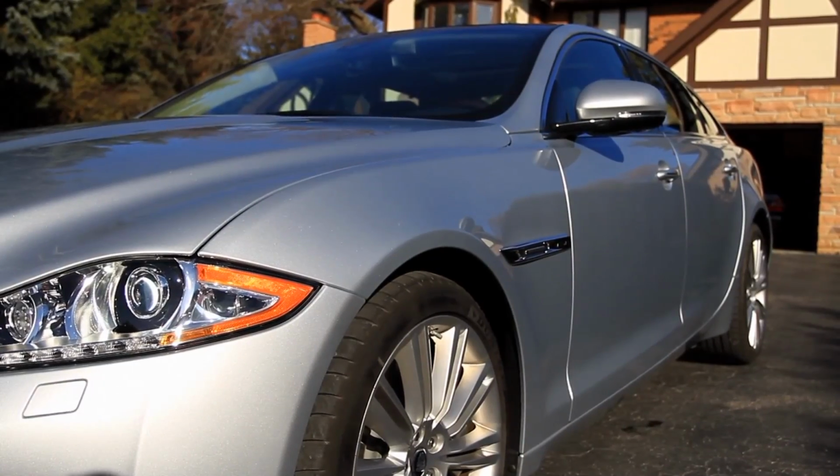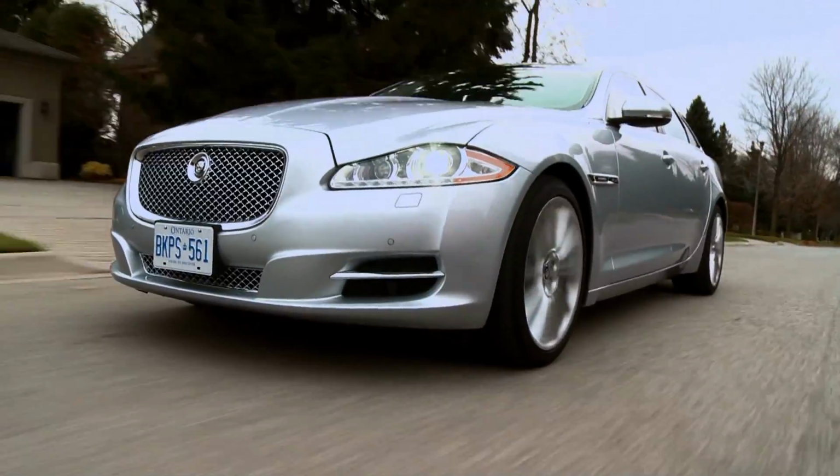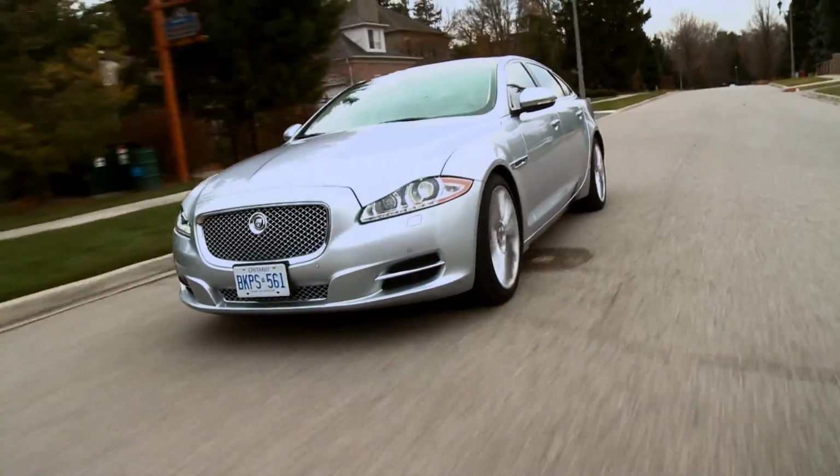So you've got yourself quite a large car here. But as long as you're not trying to parallel park it wherever you go and just park it in normal parking spots, you're not going to have a problem. We haven't had any problem with it for the last 3 days.